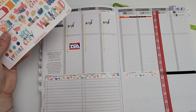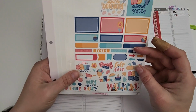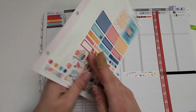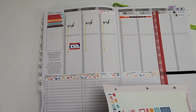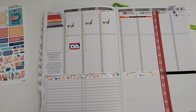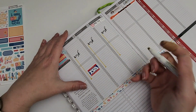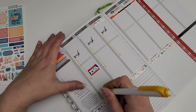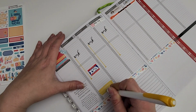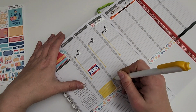So I think the rest of this is going to be just placing these around in a variety of places. What I think I might do also, yep, I'm going to do it. I made a decision. I'm going to put a gratitude section at the end of every day of this week in the evening box hours, and I will write this in at the end of every day.